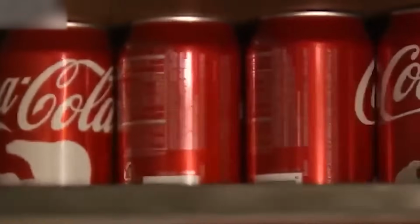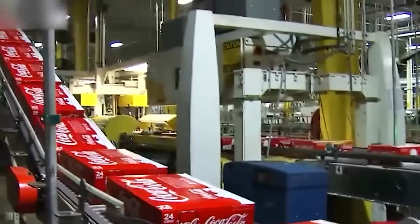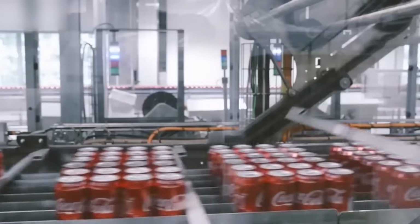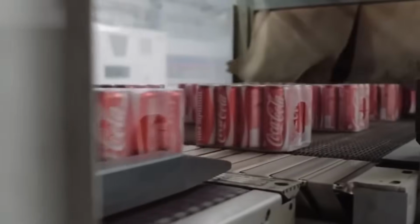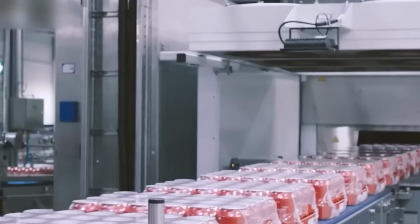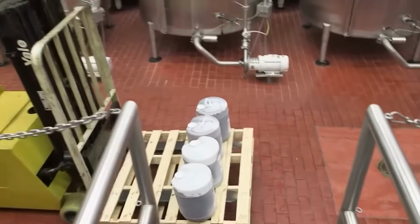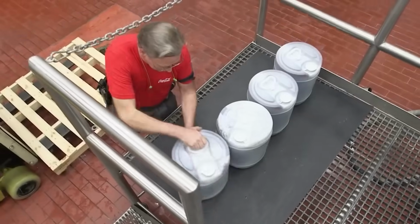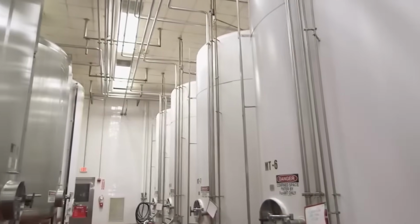The manufacturing process of Coca-Cola is designed for efficiency and precision at every stage. Factories are equipped with advanced technology and highly automated systems to ensure that production runs smoothly and consistently. Every step, from ingredient preparation to final packaging, is carefully monitored to maintain quality and safety standards.